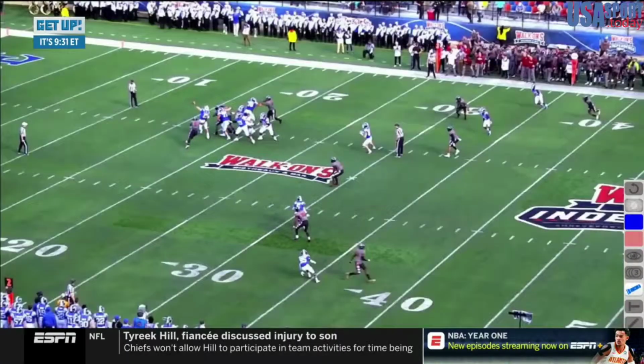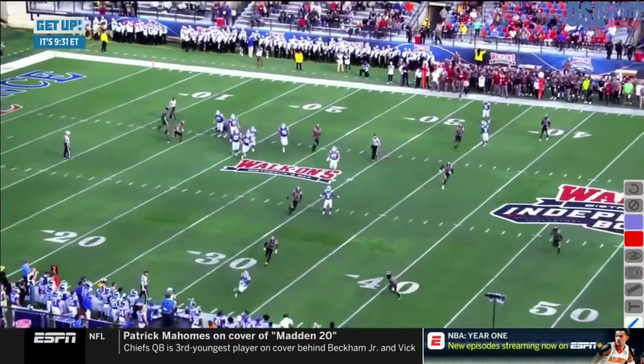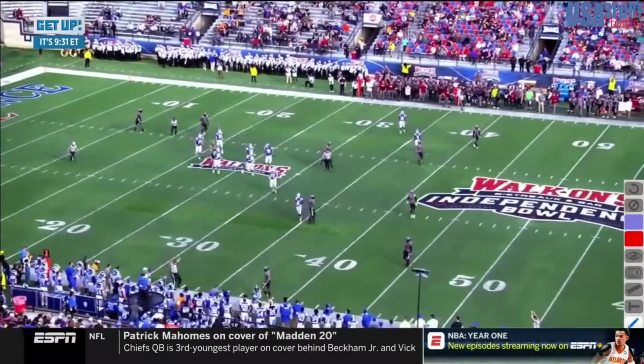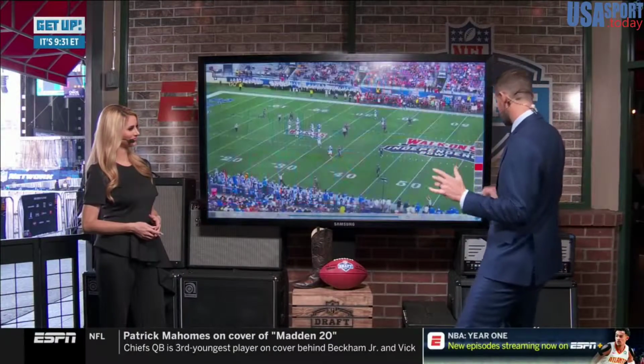Well, Daniel Jones does a really good job here of throwing this ball out away from this defender, to his receiver, to not allow that defender to undercut that route. You've got to throw guys open. So good anticipation and the ability to throw guys away from the defenders. That's what he does well. So I go back, okay? That's what he does well.